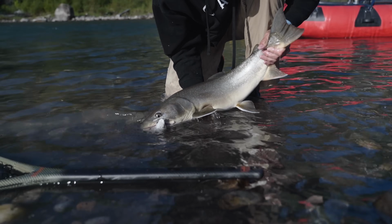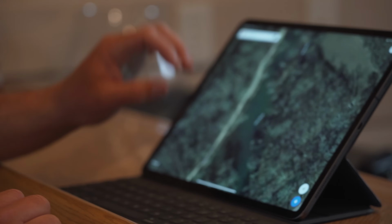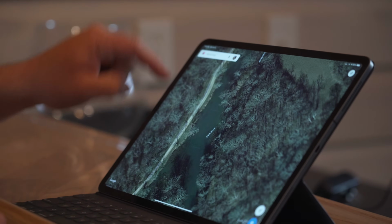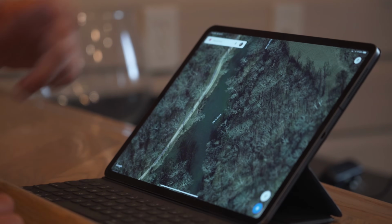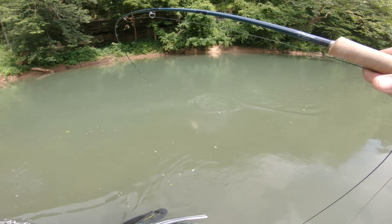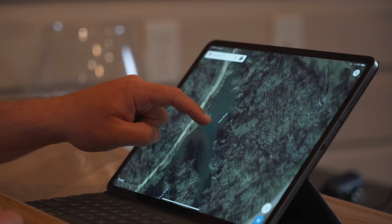Oh my God, dude. Another good thing to see is maybe some larger deep holes. So we can see here that the river's kind of coming down through some trees. We've got a larger piece of water right here. What that would tell you is that this is usually going to be an indication of a deep hole. Pretty dark in there. The water's maybe a little darker.